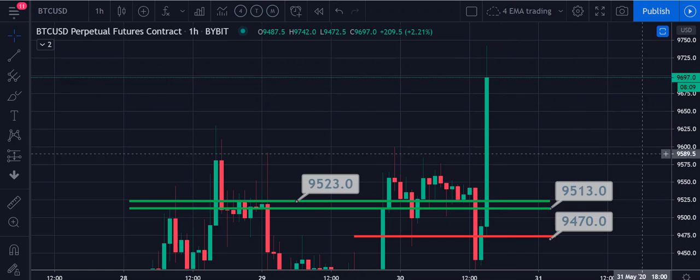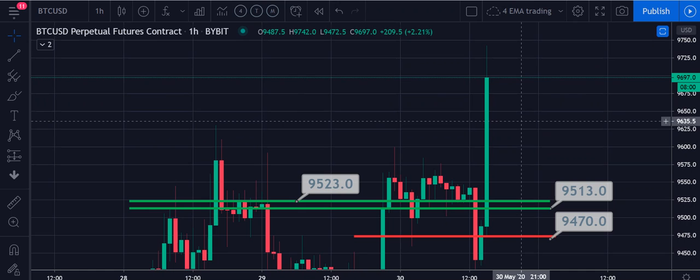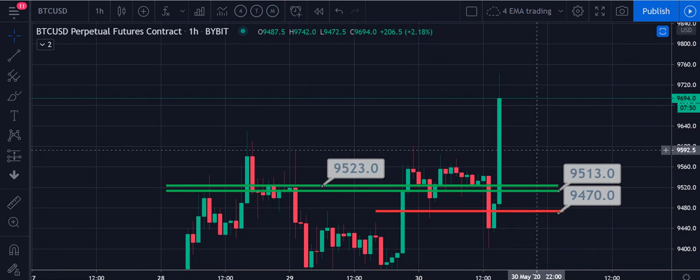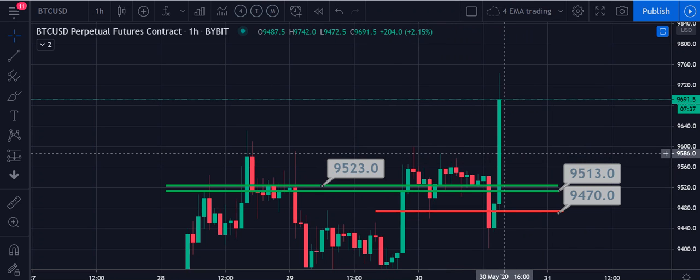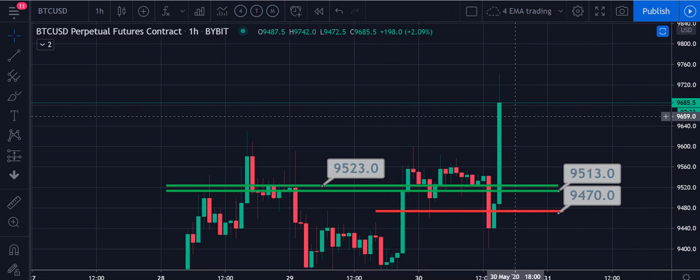Once, I think, after 8 minutes, when we get the next candle, we can adjust the stop to maybe, usually I do it to, it's like maybe around here. You always look left and then you check the previous highs, maybe like around here, like 9,580. So we'll see what happens to this candle in 7 minutes, and I'll post the update on the comments.